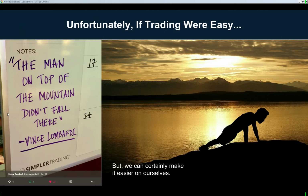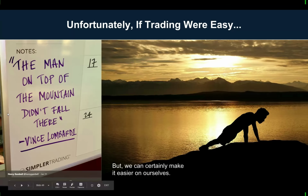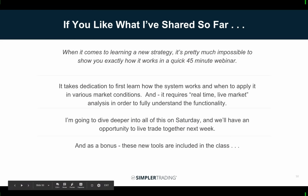So, unfortunately, if it was easy, what would we do? Well, everybody wants to make money in a very easy manner without too much work, but what I would like to remind myself is that the man on top of the mountain did not fall there. I love that quote. Mandy put that up on our board and absolutely love it.